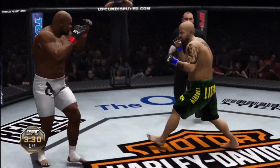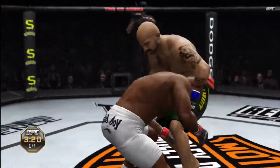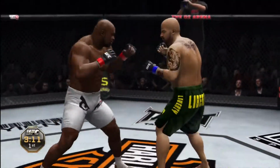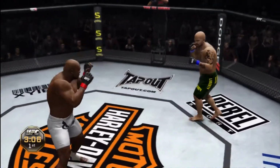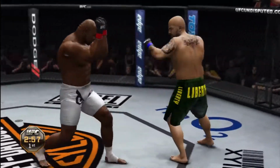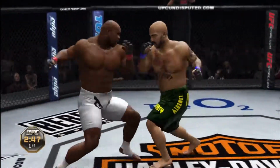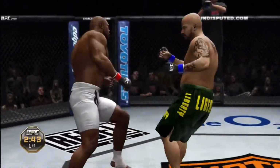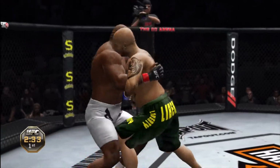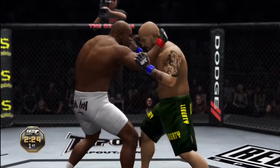And good right hand counter. Stuffed. Oh, but he ate a left hand. Left. Oh, beautiful hook. Wow, that right hand. Body shot. Nice body kick. Working with the over-under. Over-under here. Get him backing up and make him pay.